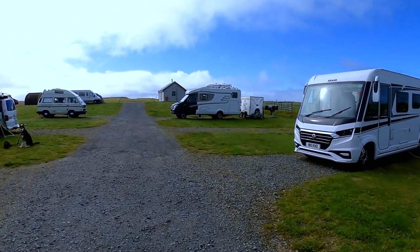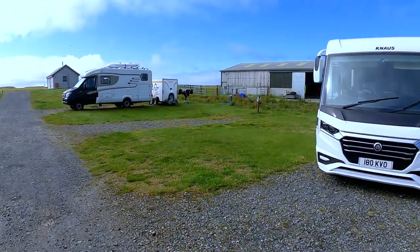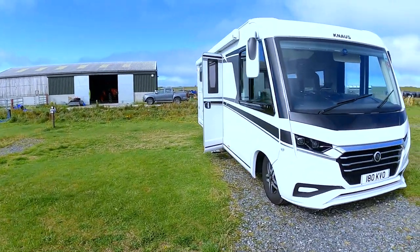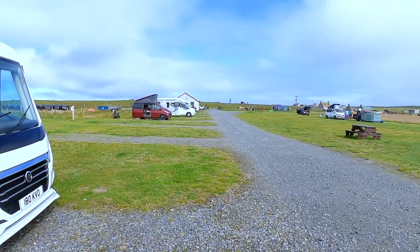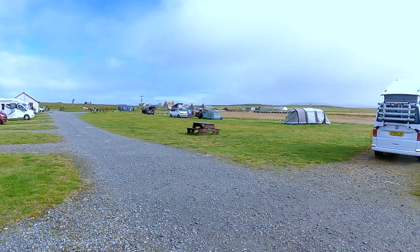But this is a really lovely site. We were made to feel very, very welcome when we arrived yesterday. Staff are very helpful here. Nothing's too much trouble for them. And I have to say, if you find yourself on this end of the island and you want a campsite to go and explore some of these lovely beaches, then this is definitely the place to come.